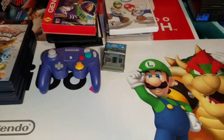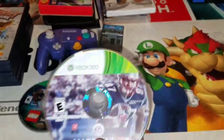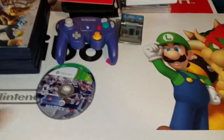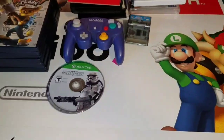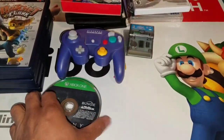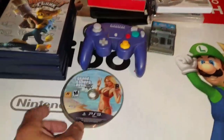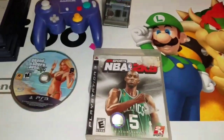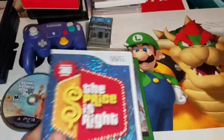So here we go. I had a few loose games like Jurassic World for the Xbox One, Madden 17 for the 360. This game should trade in for $18 at GameStop by itself. Battlefront for the Xbox One, Deadpool also for the Xbox One, and Destiny for the Xbox One. Grand Theft Auto 5 also came inside one of the units that I'm about to show you. Obviously, he gave me a PS3 also. NBA 2K3, Destiny, I think that Destiny goes with that one. Price is Right for the Wii.